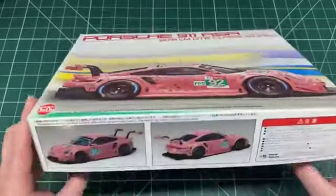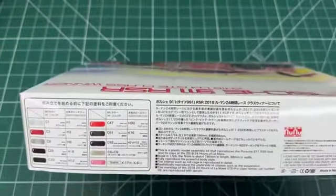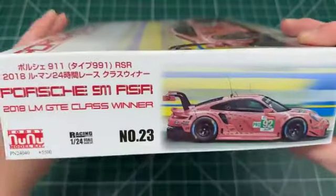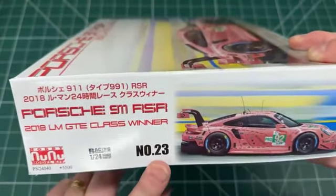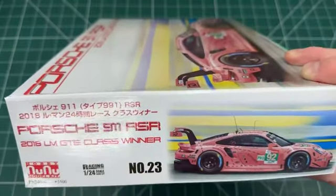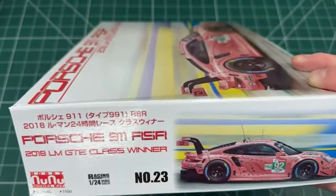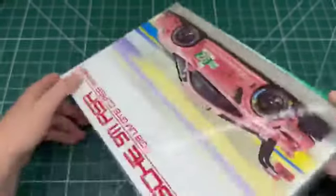Usual NuNu packaging, very similar to what we expect from most of the Japanese manufacturers. Colour call-outs on the side of the box, text and web pages, usual stuff. What is interesting is you'll notice this is kit number 23. This kit was announced before COVID. It has only just arrived. Some of their recent issues are into the 30s. Gives you an idea of how long it's taken to come.